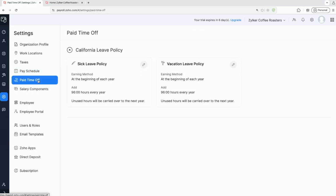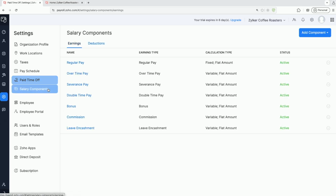Paid time off policies can be configured, and the same can be modified at the employee level. So based on department or designation, these vacation leave policies and PTOs can be modified at the employee level while you onboard them into the system. The system comes with a set of default components which are commonly used here, like regular pay, overtime, double time, etc. And we also have an option for you to create more earnings from the list.